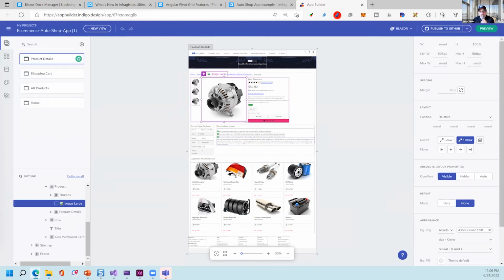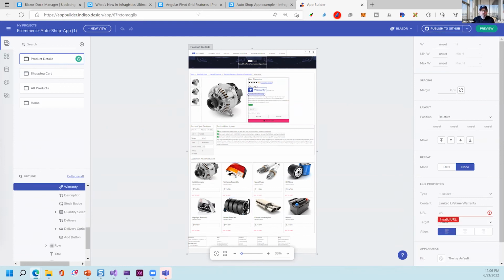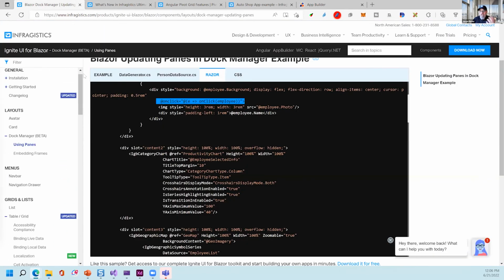And then even better, if I'm a Blazor developer, I can say, here's Blazor. Let me download this zip file. I can download the zip and I have all of the screen design, everything that's here, now in a Blazor app with real Blazor components from the Ignite UI Blazor UI controls. So that's how all of this stuff ties together.